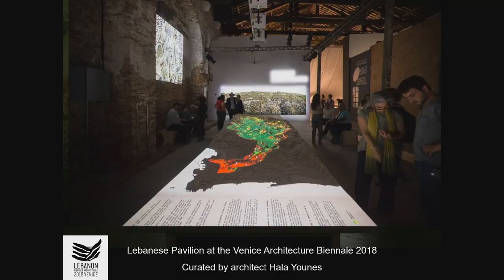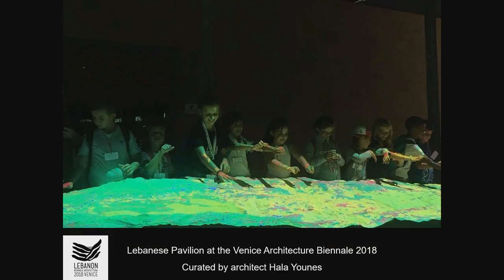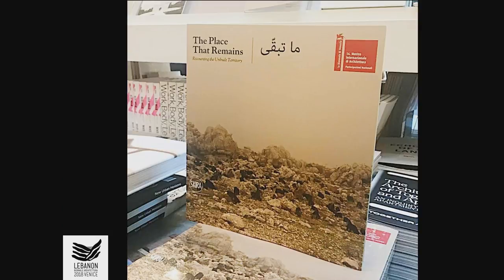It is a model in wood, 7 or 8 meters long, with all the relief. The idea was to show the relief and projections of maps on top of it. And she produced that beautiful book, The Place That Remains, Ma Tabaqqa.